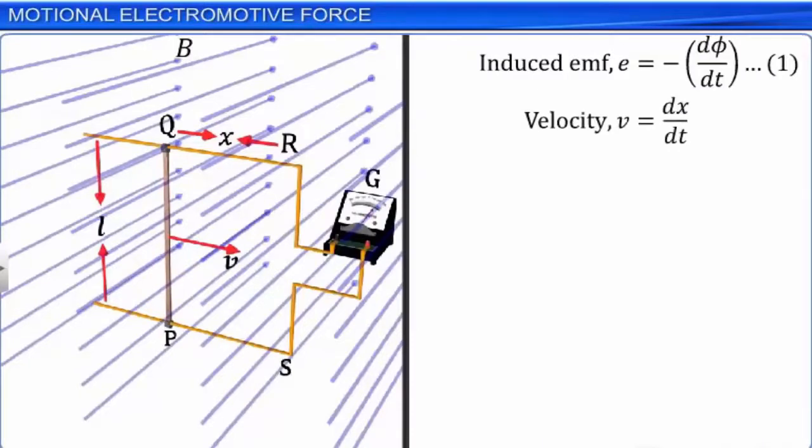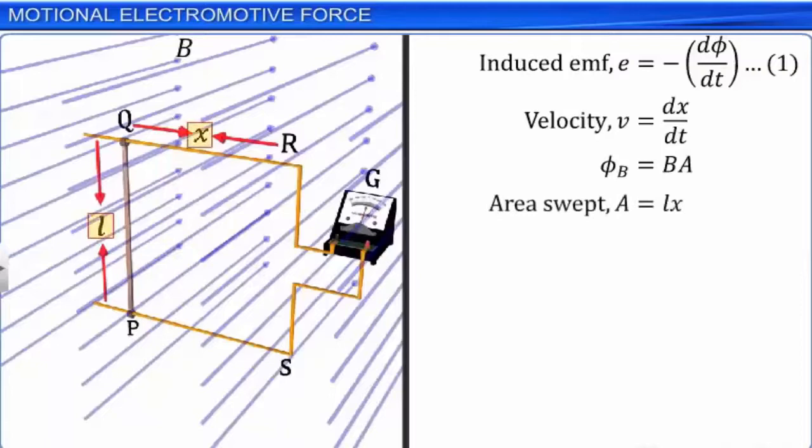Since the plane of the loop is normal, that is, perpendicular to the magnetic field, maximum magnetic flux passes through the loop. This magnetic flux, Φ_B, passing through the loop is equal to the product of the magnetic induction B and the area A of the enclosed loop. The product of L and X represents the area swept A. Hence, we can now rewrite the magnetic flux Φ_B as equal to BLX, since A equals LX.